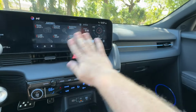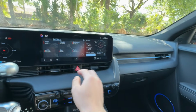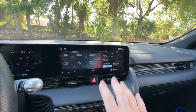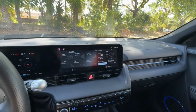You can have your G meter, launch control, different performance options here. There's so much in here. It's almost overwhelming. It will take you weeks, if not months, to kind of get used to this, but I imagine that owners who buy this car are going to love getting used to all of this stuff, and eventually they will find out how to perfectly execute all of it.